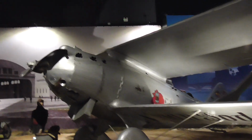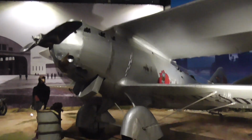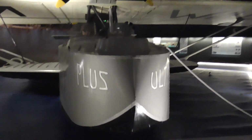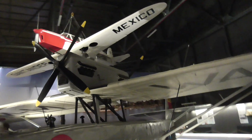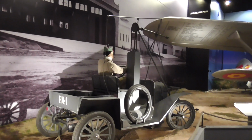Called CAC Brigette. Look at the spats. And here's the Dornier float plane, which has a pusher engine up there. It's pretty big. I saw this Hooks starter.